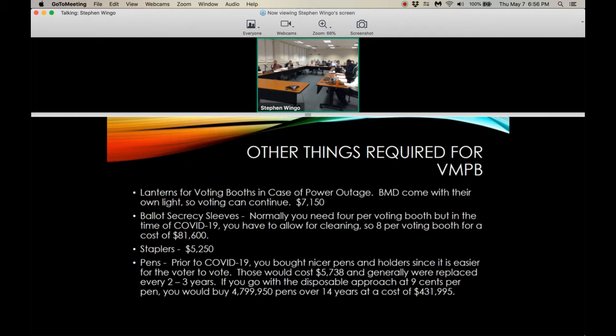Okay, other things that are required for voter marked paper ballots. You have to have lanterns for voting booths in case of a power outage. Ballot marking devices come with their own lights so voting can continue. Those will cost about $7,150 to buy.